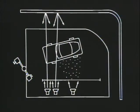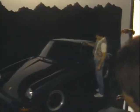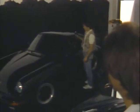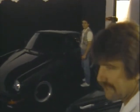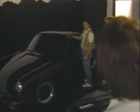The diagram reveals the relationship of each strobe to the panel, and the manner in which the light from each strobe is striking the car. Yeah, just a little bit up. With the strobes in place, an incident meter reading is taken to establish a hypothetical 18% value in the subject area. Fire it again.